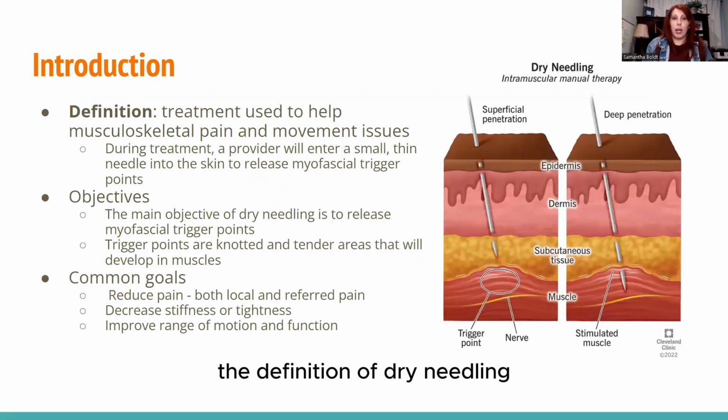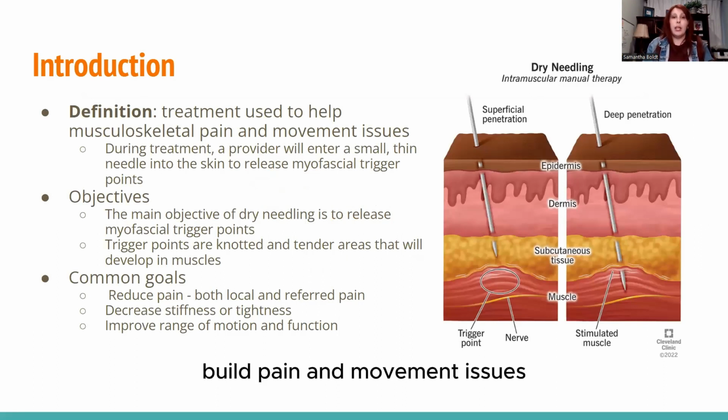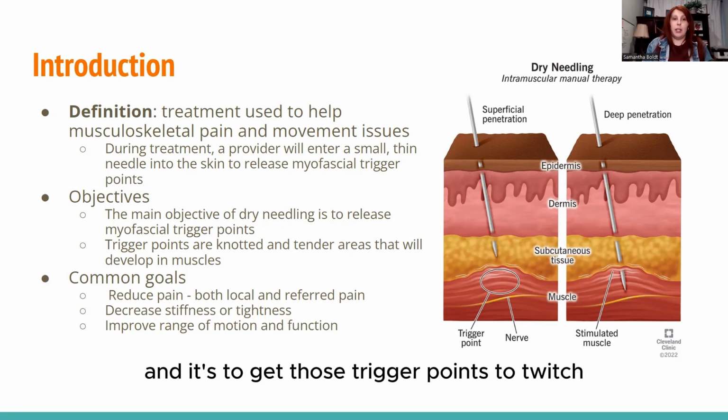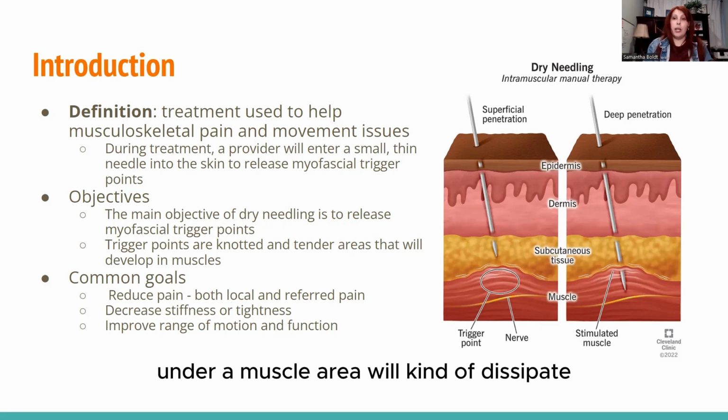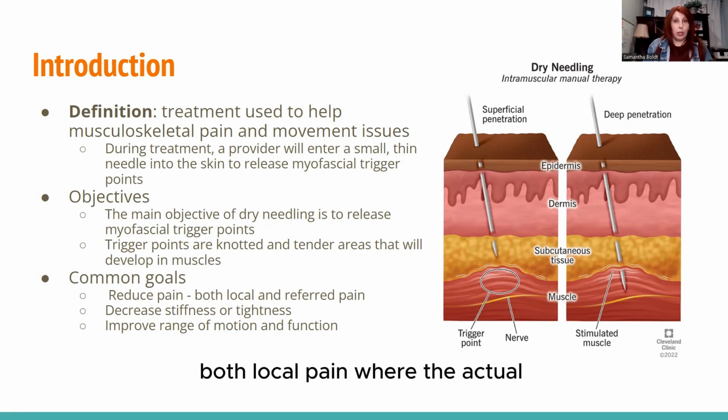So the definition of dry needling is a treatment that's used to help musculoskeletal pain and movement issues. A small thin needle is inserted into your skin, and penetrating that myofascial trigger point is the objective. It's to get those trigger points to twitch and release so that the knotted area under the muscle will dissipate. So common goals of dry needling are to reduce pain, both local pain where the actual trigger point is and referred pain.